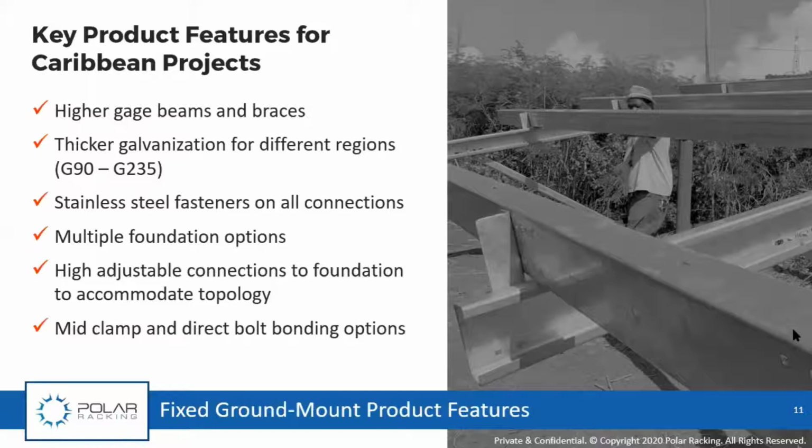Again, we do offer highly adjustable connections to the foundation to accommodate topology. Ultimately, we know that civil costs are huge when it comes to building a solar project, and in order to reduce that cost as much as we can, we've made our connections very adjustable so that you're able to limit that cost. And then lastly, like I mentioned before, we offer mid clamp and direct bolt bonding options to your module. Something you have to be very keenly aware of, especially if you haven't built a project in some of these high wind zones, is what the requirement is from your selected module supplier, because it won't necessarily be the same as what you're used to if you're used to building projects in Canada and the US.